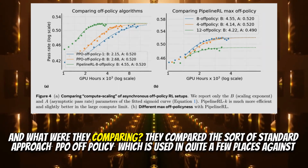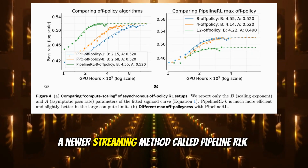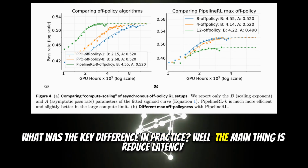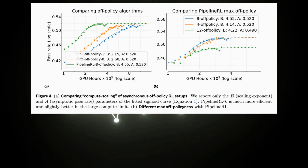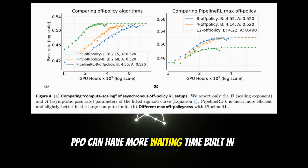And what were they comparing? They compared the standard approach, PPO-off-policy-k, which is used in quite a few places, against a newer streaming method called PipelineRL-k. PipelineRL. Yeah. Sounds efficient. What was the key difference in practice? Well, the main thing is reduced latency. PipelineRL works in this continuous streaming way. Generators send data, trainers process it, models get updated almost constantly. PPO can have more waiting time built in.